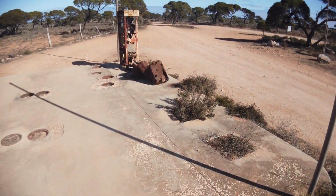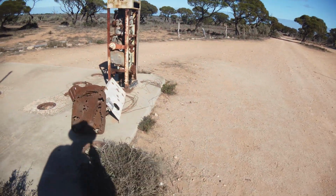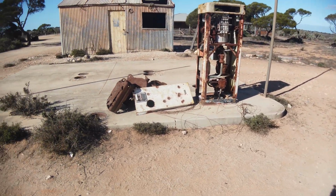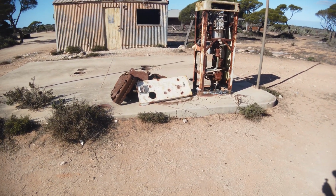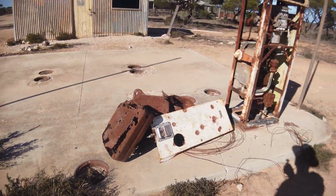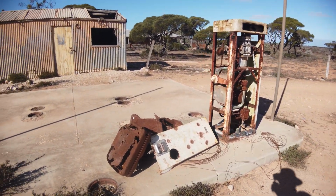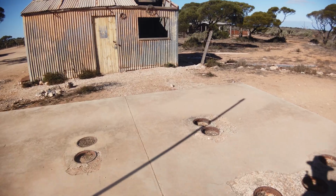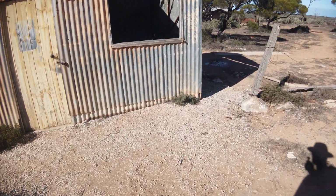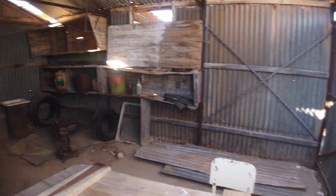Now I presume in the old days there was no such thing as bringing a fuel tanker out here. You would have needed to bring everything out in drums, but you just imagine all the way out here and getting your fuel. Looks like they might have had tanks underneath there, so maybe I'm wrong. I'm just not too sure about that. So you pull up here and get your fuel, and over here is like a little shed, I suppose. It's like a little garage shed. Pay for your fuel and do whatever you do.